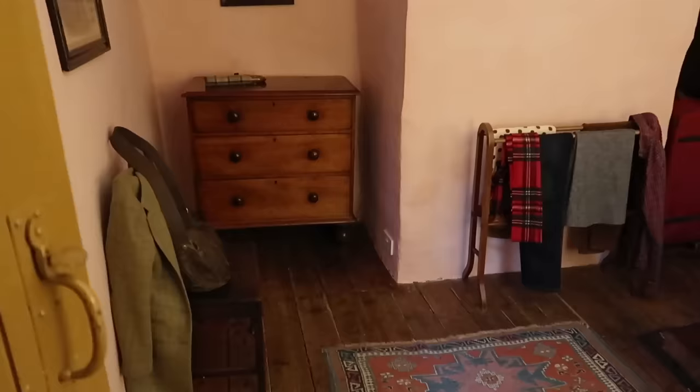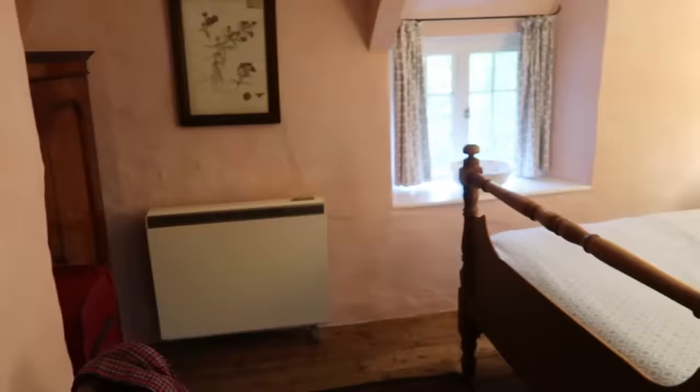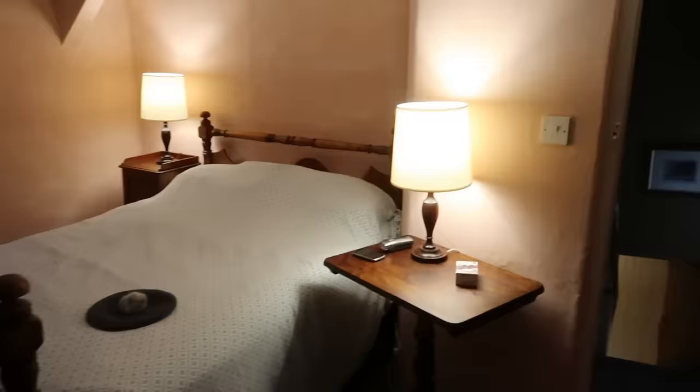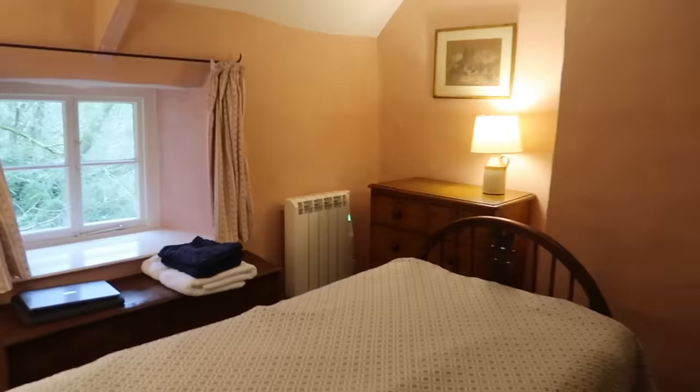I think bedrooms are upstairs. This is our bedroom, which has a nice size actually. And this is where Luca is staying. Single bedroom. There's a bathroom downstairs, a little boot room, so we have enough space actually.